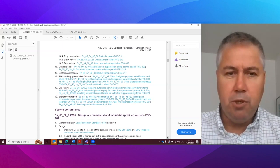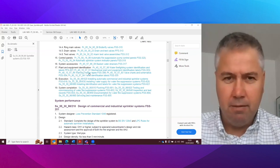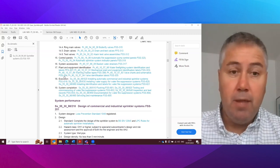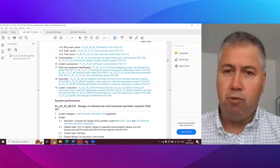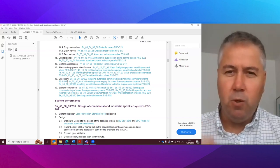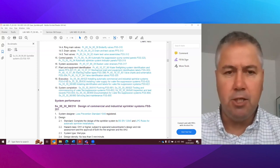Moving down the way, we come to things like system accessories, and plant and equipment identification, labeling and such. And then we come to some important areas as we're building up our spec. So we've got our execution clauses, which are how do we install? What are our expectations for the contractor in terms of how they're going to install this system? It's going to be CDP, but we've still got an expectation as a consultant engineer or as a client that this is what we want to happen on this particular installation.